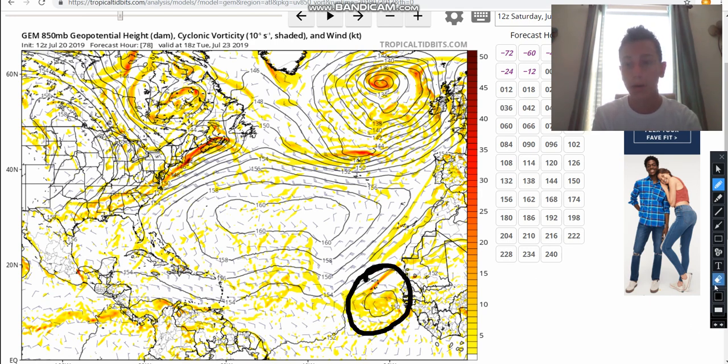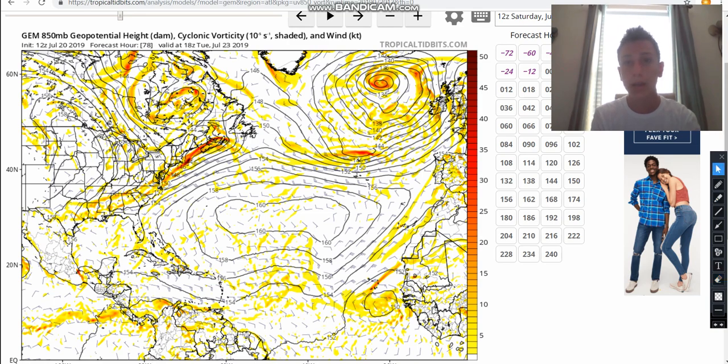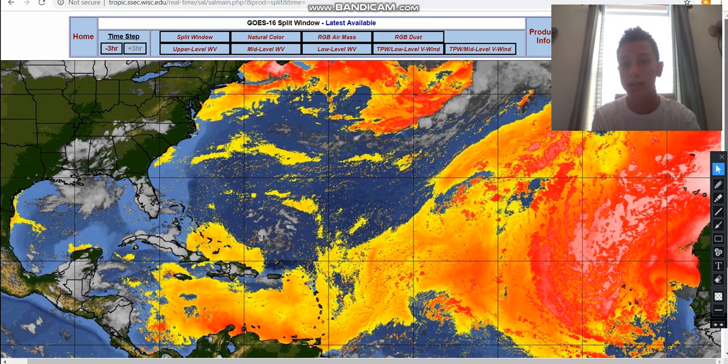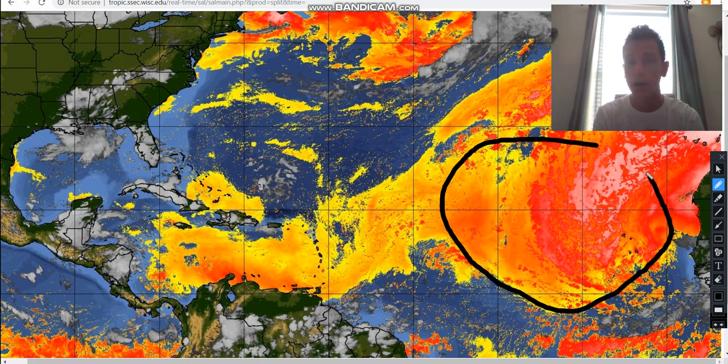But to be honest with you, once they get just east of the Lesser Antilles, like right around this point, they just die. And the reason for that is what we're seeing right here: way too much dry air still in place. So if any tropical cyclones are going to form, like Andrea and like Barry, they're going to form closer to home, and that's what they've been doing, because you just still have this huge barrier of dry air.